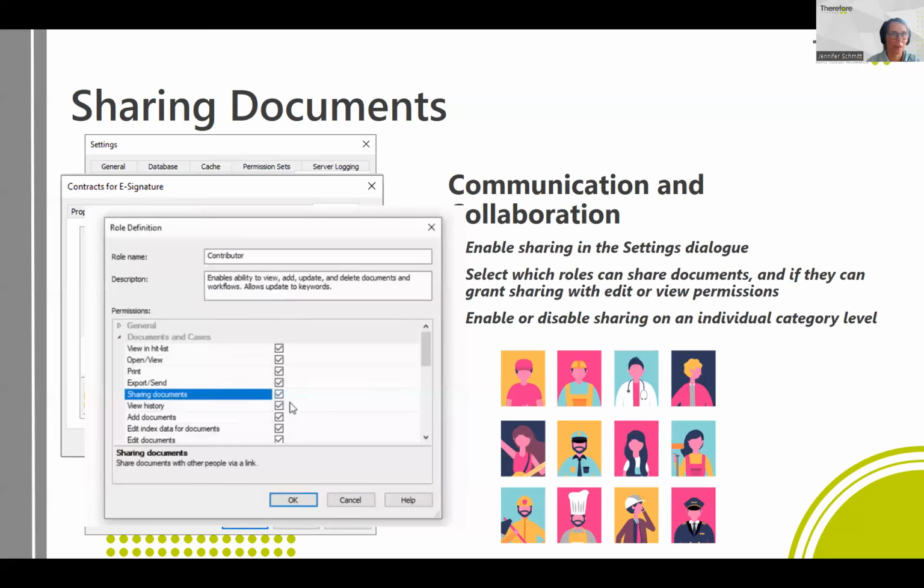Yeah. I did receive 2 questions. Let me check really quick. What is the longest expiration date or time for a shared document? I believe up to 6 months. What is the permission for default? So the default actually comes from, that's a really good question.